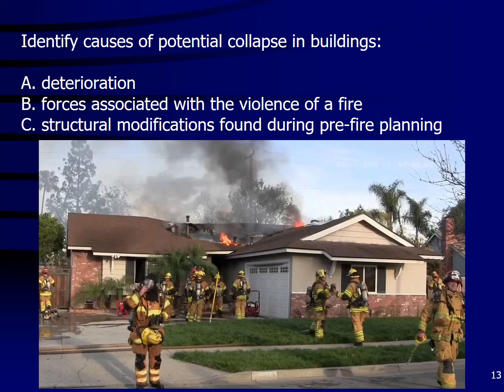Now, another consideration with forces applied is as beams are removed or burned through, or as columns are burned or removed, the physical opposite side of the structure is affected, as the building tries to balance itself out. And lastly, structural modifications found during pre-fire planning. Structural modifications are typically going to be done by the business or property owner or homeowner, and it's when they go in there and unknowingly start removing load-bearing walls thinking they're partition walls. Now, the structure itself may not just collapse, but you introduce a fire in there and the structure will quickly come down on top of itself.